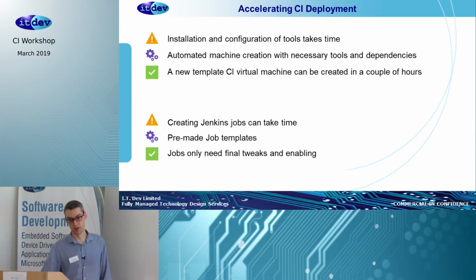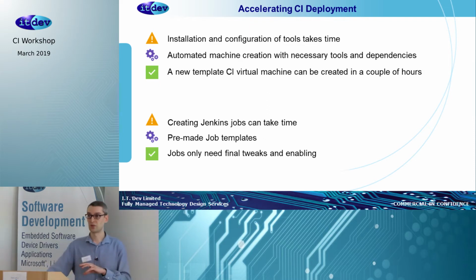So deployment. As I said before, we've got multiple projects running at any one time, and the installation of tools takes time. We previously worked on a single Jenkins instance and a single review board installation, and both of these provide you access control, and so you can have multiple repositories, multiple folders and jobs in Jenkins, but managing client access to these proved difficult.